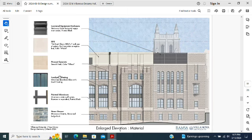This shows the arch window, the door, the person door, the smaller windows, the stone, the clapboard, and gives you a general sense of the scale. This also shows you some of the trim that's being added to break down the scale.